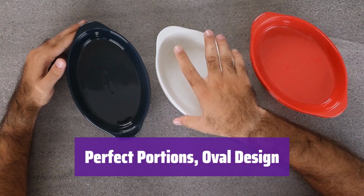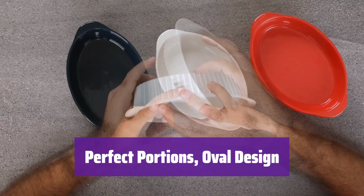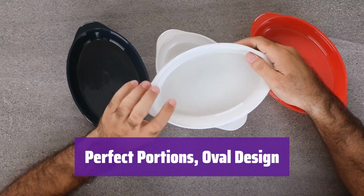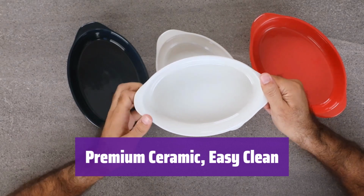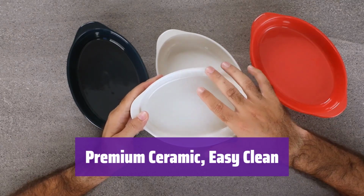These pans feature an ideal oval shape, perfect for individual or small group servings. They measure 8.7 L x 5.3 W x 1.8 H, making them just right for 1 or 2 people. Crafted from high-quality ceramic, their surface is smooth and bright. This makes them incredibly easy to clean after every use, ensuring a pristine look.